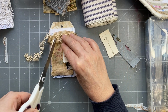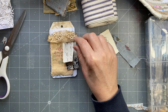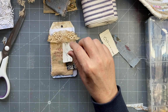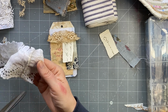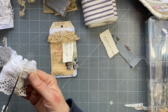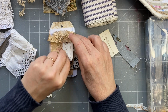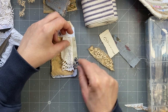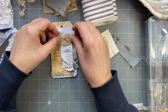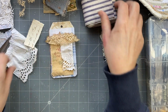I'm not sure about the paper. Just snip that off. I'm not sure about the paper. I had this. Let's see if I substitute the paper with this one. No, I'm maybe not liking that.